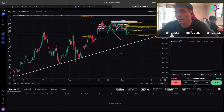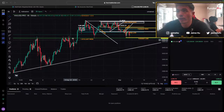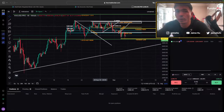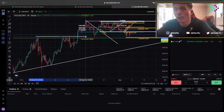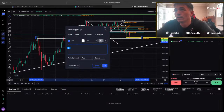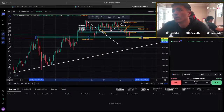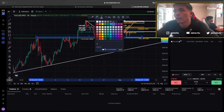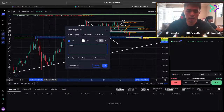So right now each candle represents 4 hours. What we need to do is mark up these areas, because previously we've marked up the areas where we are busy playing. Now we need to mark up areas where price could potentially go. So we have this over here, potentially something like that, and make this blue. All right, so that is a 4-hour SR, support and resistance.